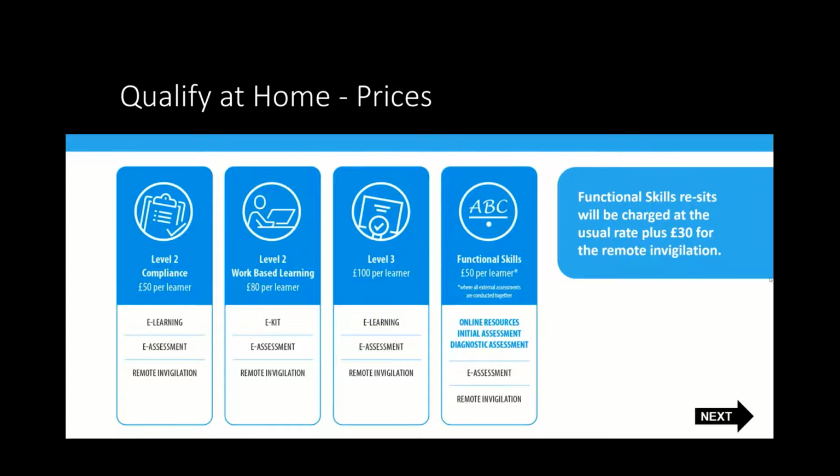If there are any additional questions around the pricing, etc., please contact us after that, or put additional questions into the question box. Okay.